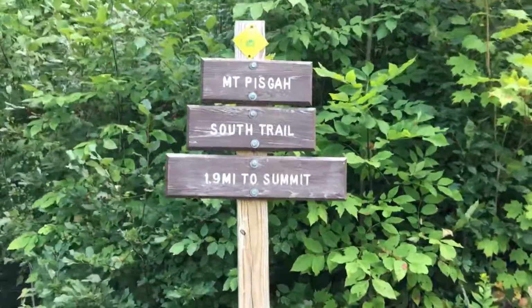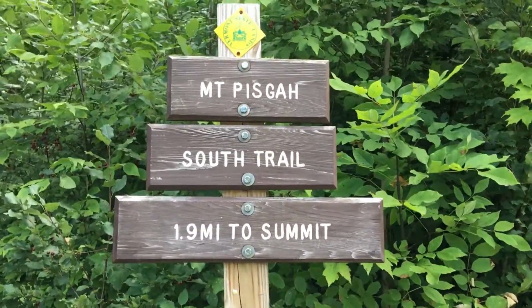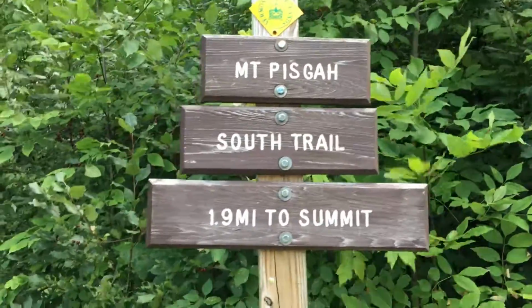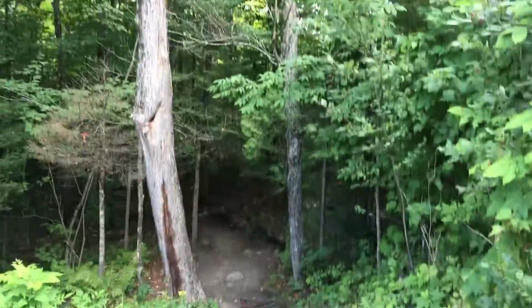Heyo, what's up, guys? So we are here at the hiking trail, Mount Pisgah. We are hiking the South Trail, and it is 1.9 miles to the top. We'll be ascending this beautiful little nature's golden trail.